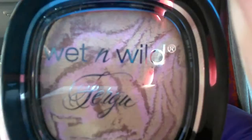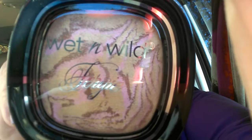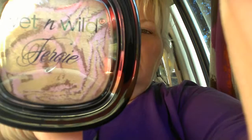Okay. And I really liked it. I thought it was so pretty. And this was on sale, which I guess is a good sale. It's the Wet n Wild, the Fergie collection, like a bronzer powder. It's called Center Stage Collection to Reflect Shimmer Palette. It's in Hollywood Boulevard is actually the name of this. And I thought it was really pretty.